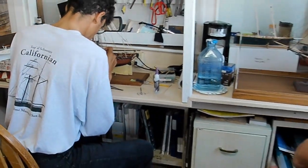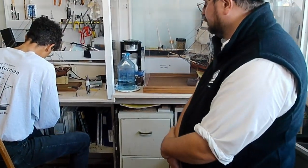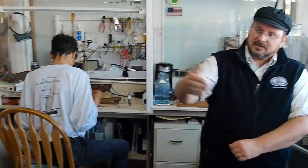Someone will have spent a lifetime gathering skills, building these ships, and they'll be in families, and someone will pass away and suddenly they've got the ship and they don't have the knowledge to repair it. They'll bring it down here, sometimes for donation, and sometimes to ask for repairs so that it can stay in the family. So arrangements are made.